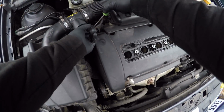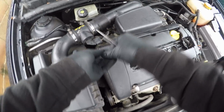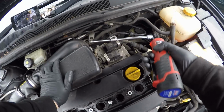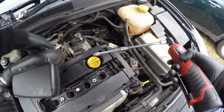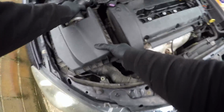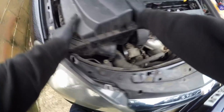I'm just going to unplug the air temperature sensor. And then there's just a Jubilee clip holding this thing on. Right, there's that.